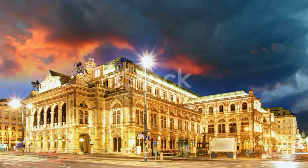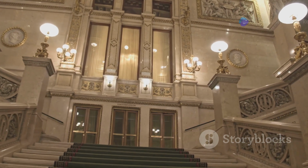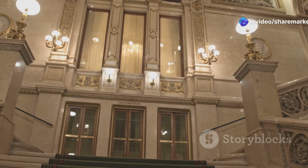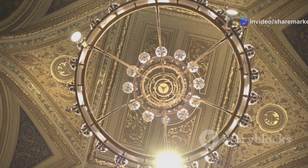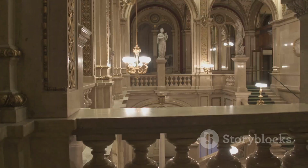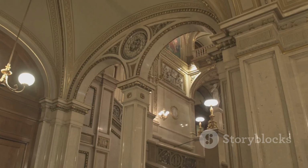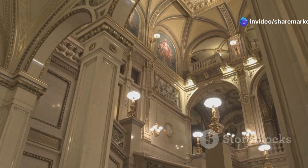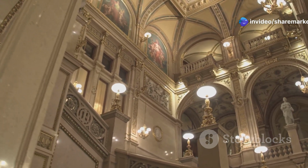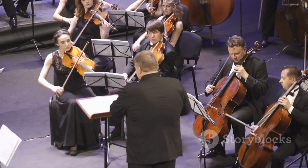Chapter 6. Vienna State Opera, an evening of grandeur. No trip to Vienna is complete without experiencing the magic of the Vienna State Opera. This legendary opera house has hosted some of the world's greatest musicians and singers, and attending a performance here is an unforgettable experience. Even if opera isn't your usual cup of tea, the sheer grandeur of the Vienna State Opera will leave you speechless. The acoustics are phenomenal, the costumes are dazzling, and the performances are top-notch.